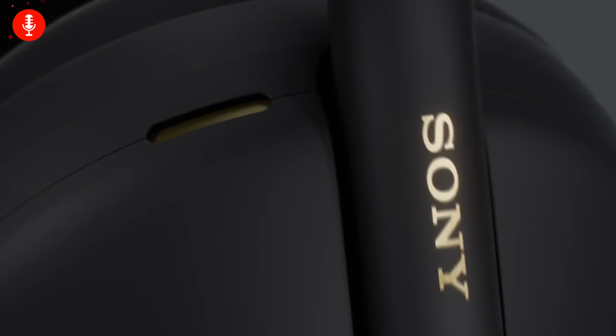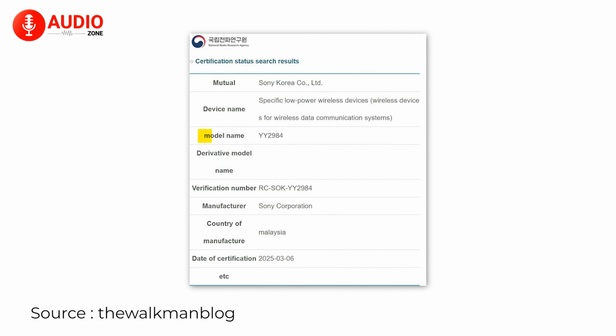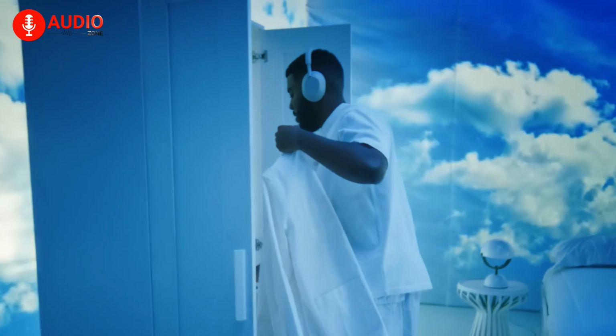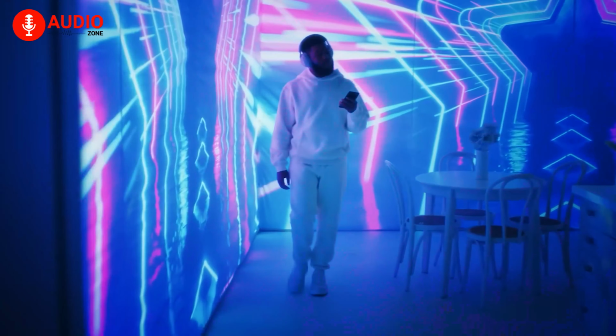One of the biggest indicators that Sony is preparing to launch the WH-1000XM6 comes from a recent FCC filing. The model number YY2984 has been spotted, and while Sony hasn't officially confirmed it's the XM6, the details match up perfectly with what we'd expect from the next generation of their flagship headphones.